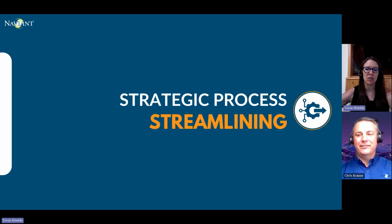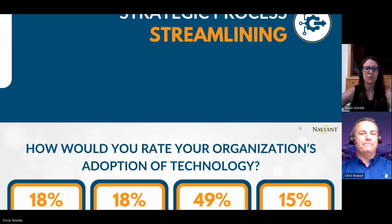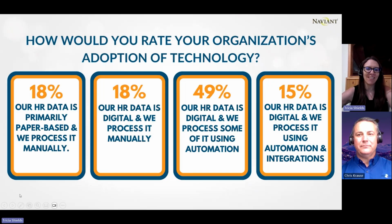So, starting with digitization as a foundation, in order to fully benefit from automation, you need to have digitized documents. And think about that. Do you? Well, we did a poll back in 2023 and identified that 49% of organizations have most of their data in a digital format. So, really good statistics there. We did also hear from 18% of HR professionals that their data is still primarily paper based. So, think about where you're at with that journey.